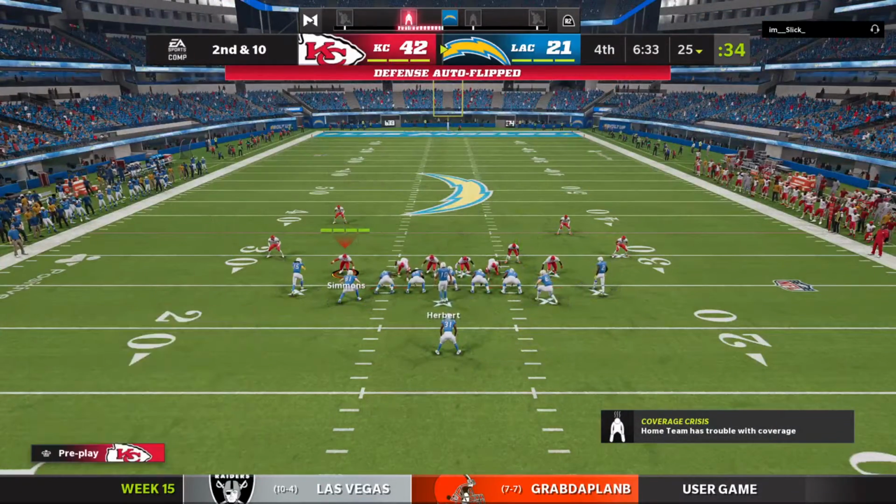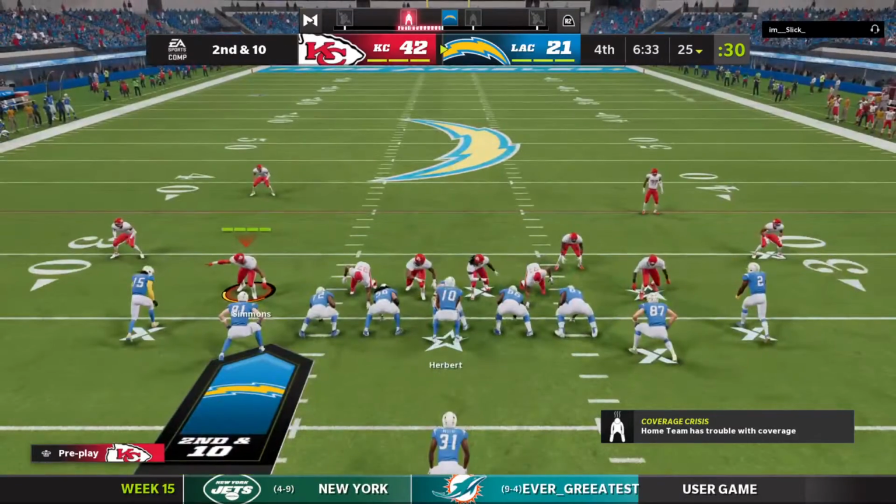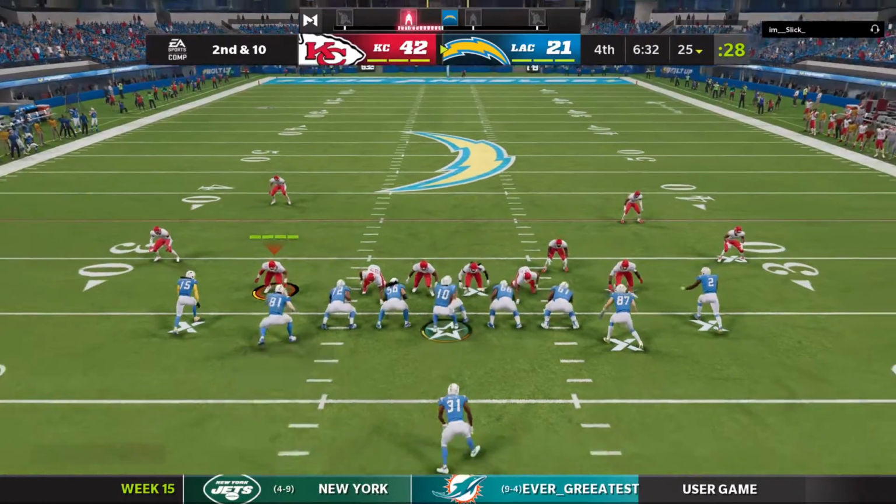An incomplete pass leads to 2nd and 10 from the 25. 41's coming. 41's a mic. All day, baby. All day.